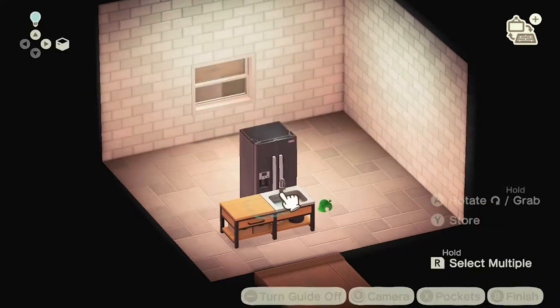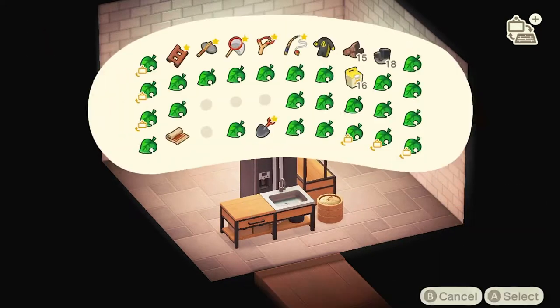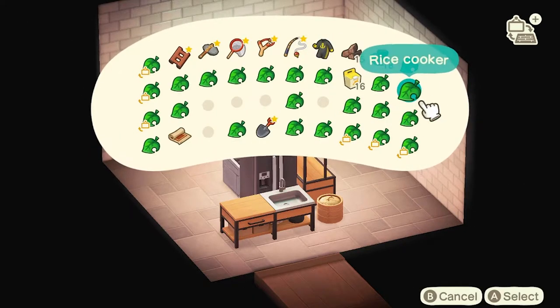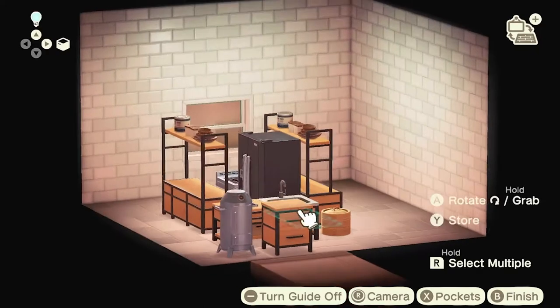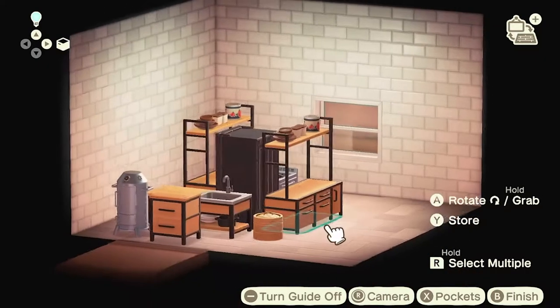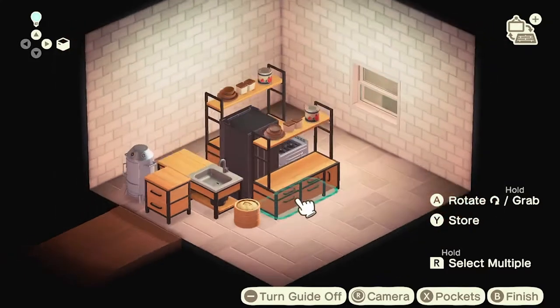And this is when I realized having it all in my backpack was not the best idea. So these are my main pieces of furniture for the kitchen. I just have to decide which direction everything needs to be facing in.